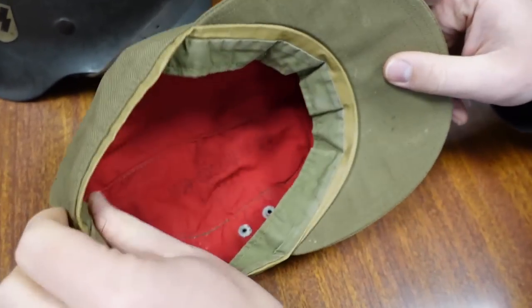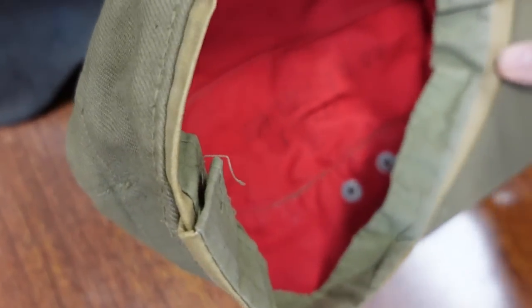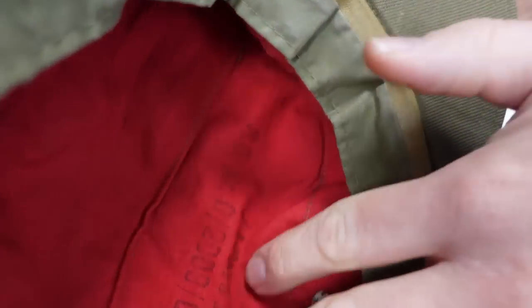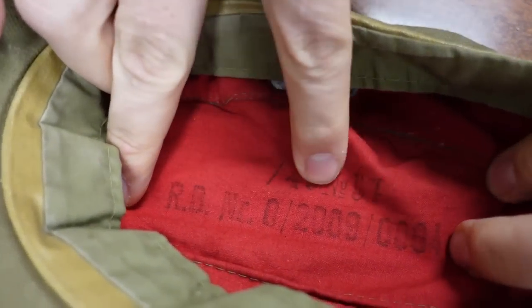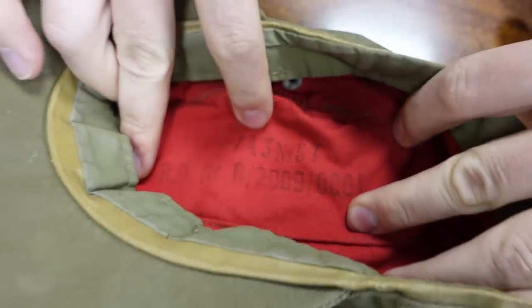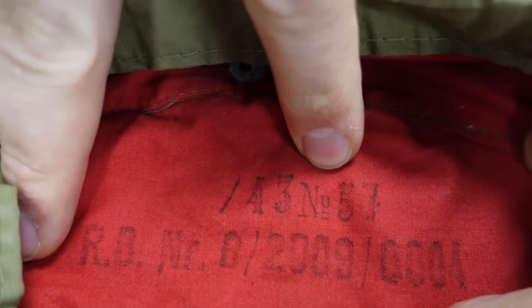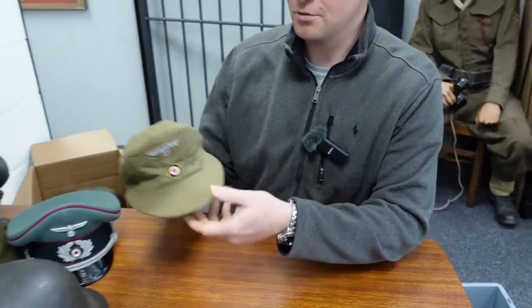And then the inside, you can always see with these later war made caps, they have this oil-clothed sweatband made in two pieces, and then it's maker marked inside. You will see the manufacturer number, the RBN number, so it's made in 1943 or later, and here's the date 1943 and the size 75. So, a textbook cap, never issued, in very good condition.